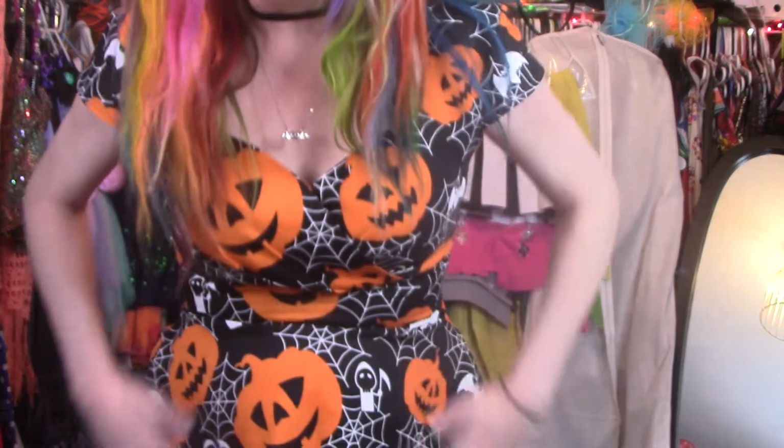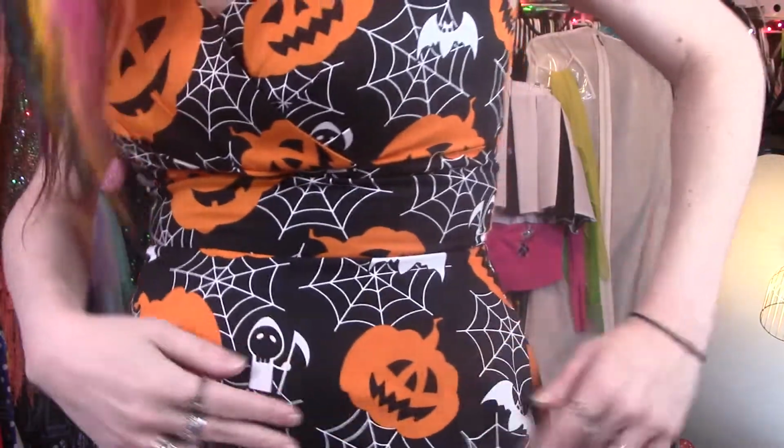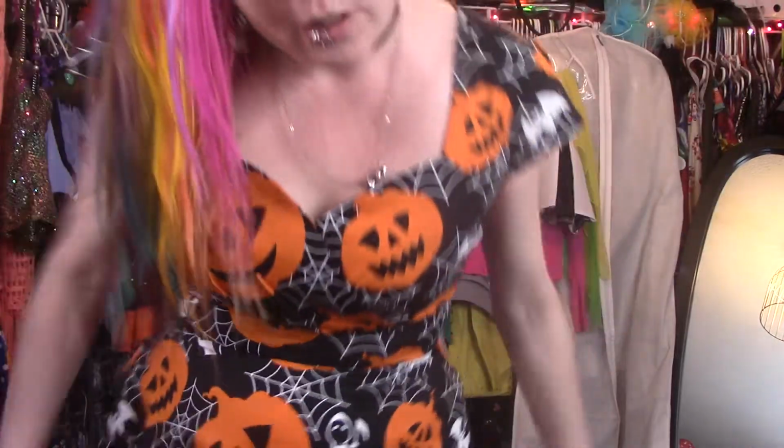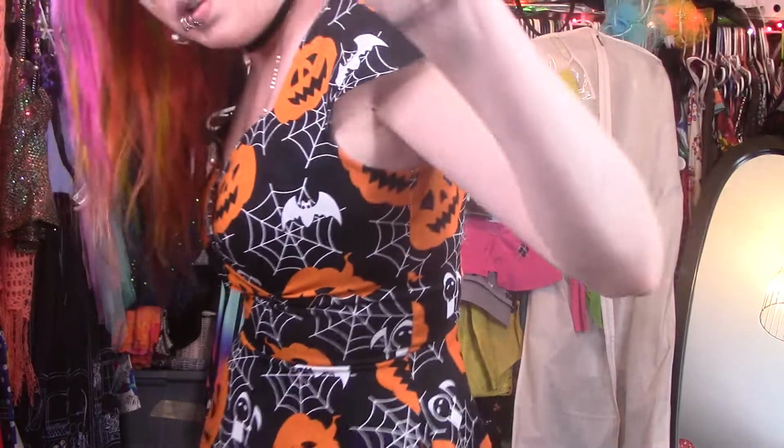And this dress is one of my favorites. It's from Amazon. I just love the pumpkins, and it has these cute little Grim Reaper guys on it, right there, and little cobwebs and bats. It is so cute. I love it. Halloween is all year round. I would probably wear a petticoat under this dress. I just love it.